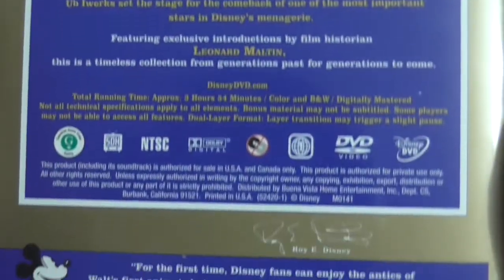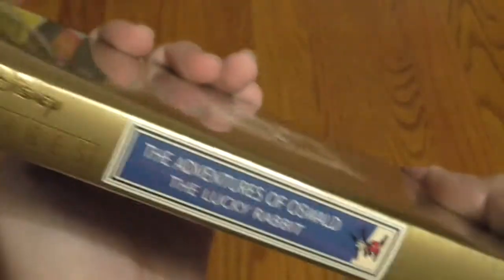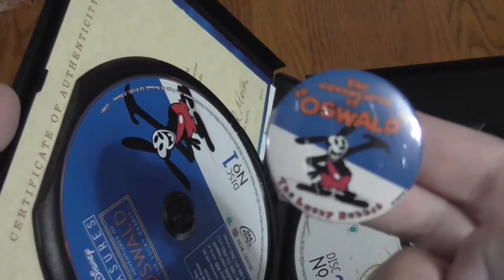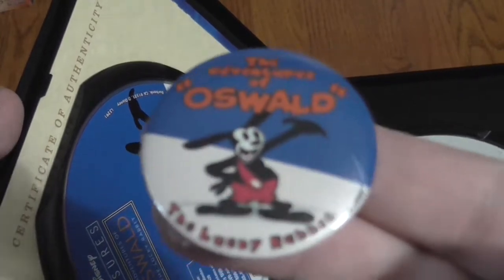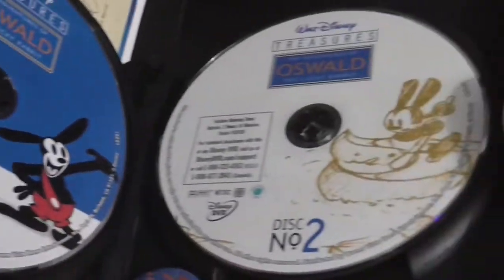To start off, we have an old Walt Disney Treasures set, The Adventures of Oswald the Lucky Rabbit, a cartoon star that Walt Disney had come up with around 1927. It was taken away from him, and that's ultimately what led to the creation of Mickey Mouse. And for years, the Oswald shorts were not available in any form. And then in 2007, I believe when this set came out, it was a big deal. Finally, some Oswald shorts and material were available.